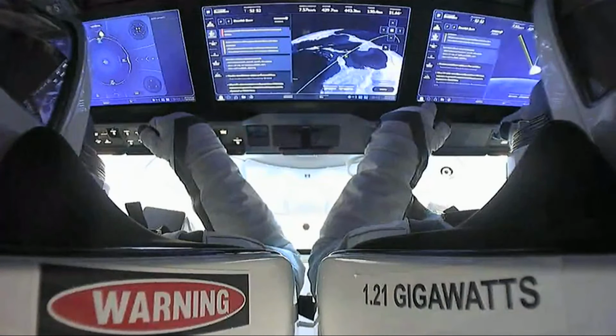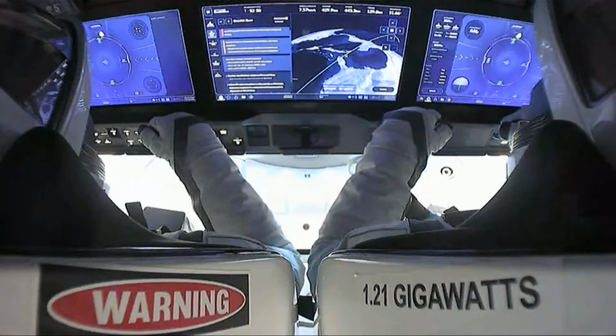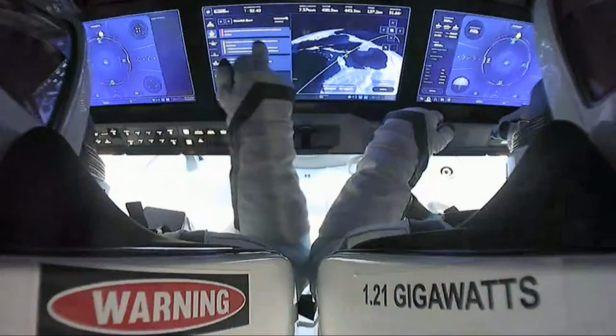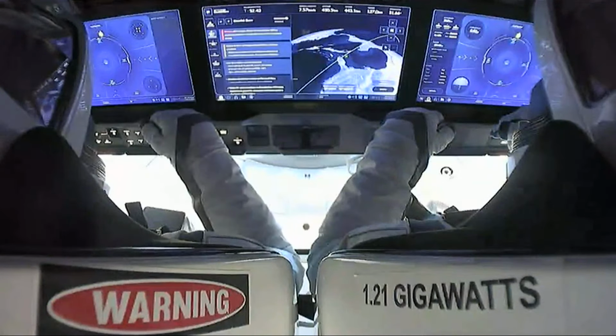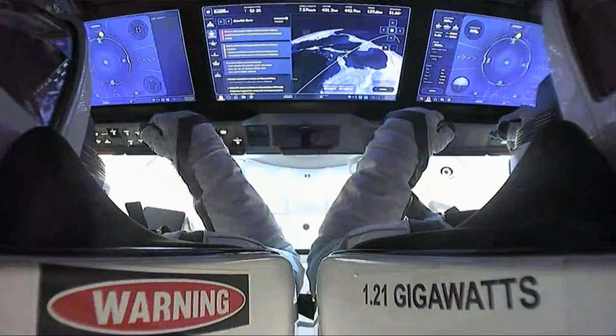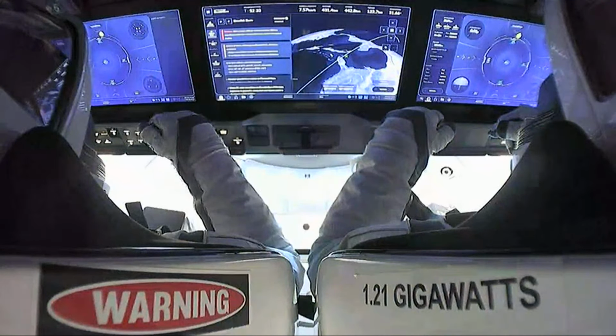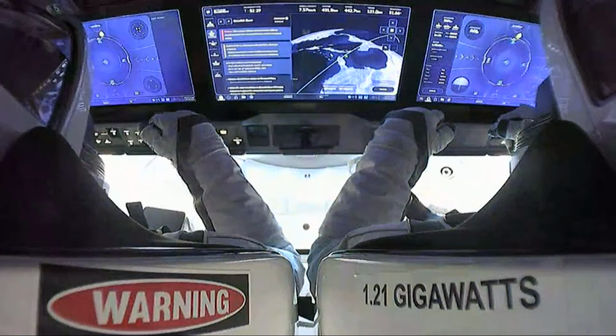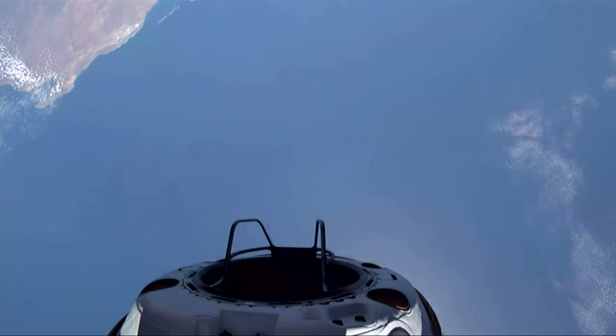I love this view here. So just for a little bit of frame of reference, on the left side of the screen is Commander Jared Isaacman, and the right-hand side of the screen is Pilot Scott Poteet, although he prefers to go by his call sign Kid. And I think that this is such a great view because it really gives you an idea of what they are looking at, in addition to the tablets that they have strapped onto their legs.